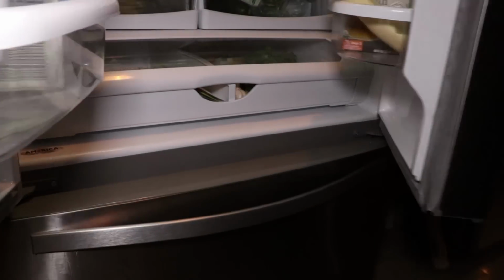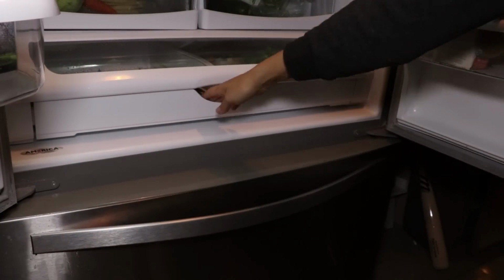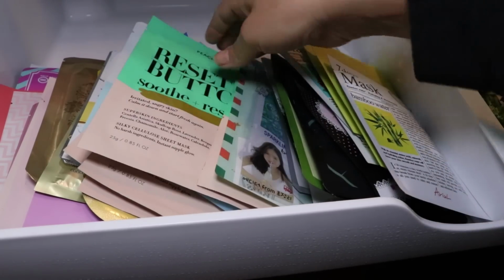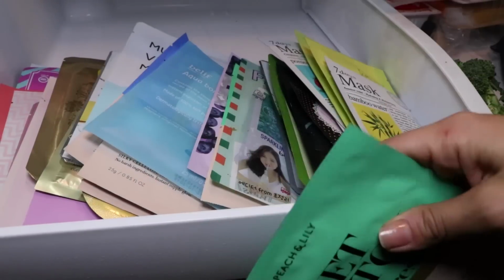All right, tip number three is to store your sheet masks in the fridge. This is a great tip, especially now because it's summertime and it'll help cool your skin. But just in general, you always want to store your sheet masks in the fridge because, again, not only will this cool down your skin, but it also tightens your pores while hydrating. So just do it. The next tip, tip number four, is to wash your face before applying a sheet mask.